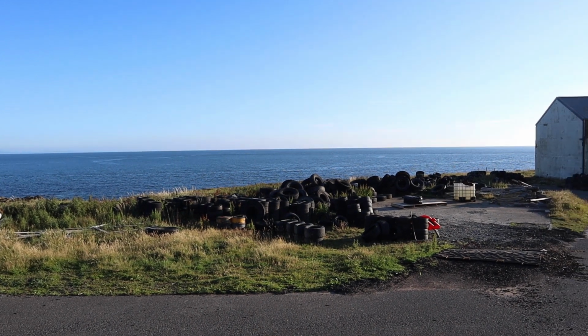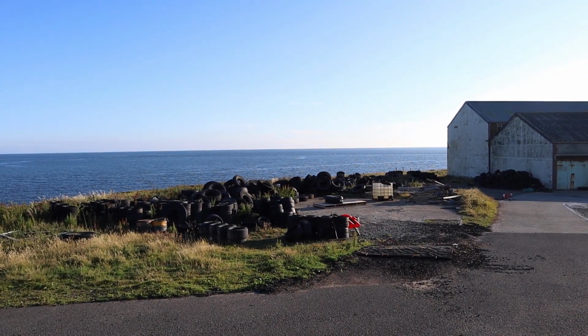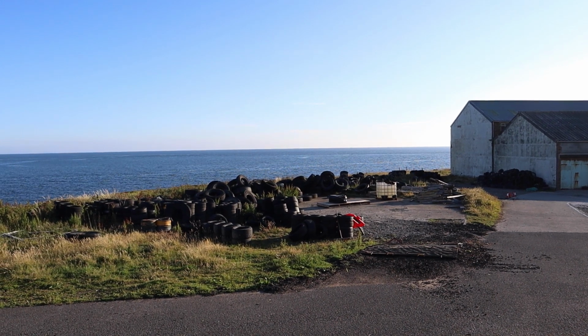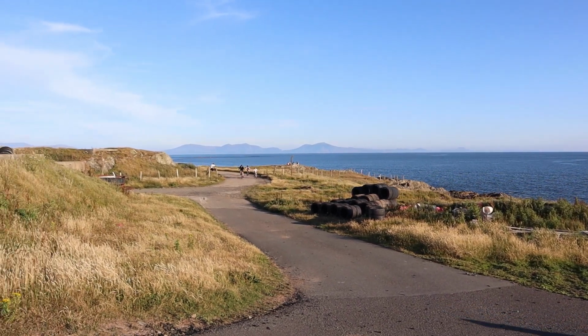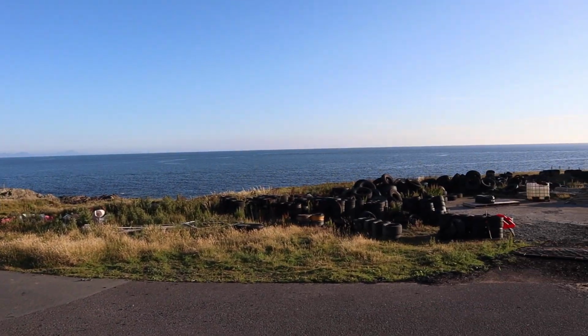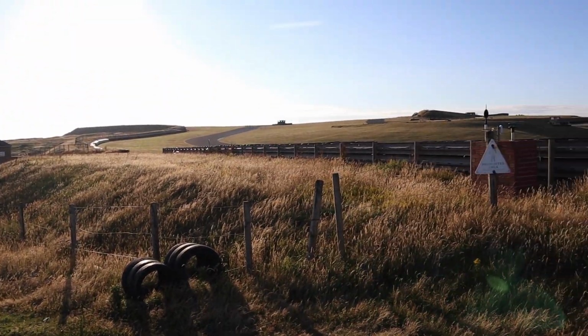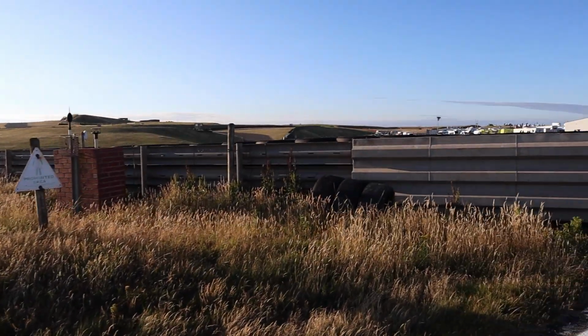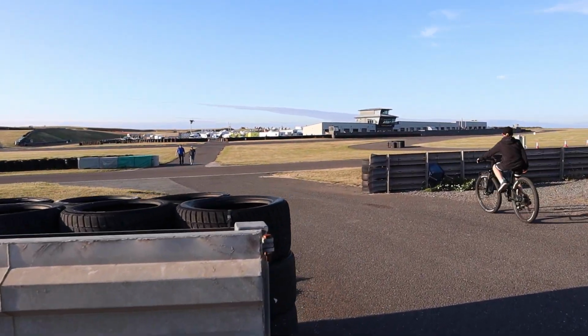I think that's the ocean between the Republic of Ireland, or Ireland, and us, if I'm not wrong. But it is absolutely stunning on a day like this. I mean, Anglesey, you can have a lot of rain here, a lot of rain, but when the weather is good, and you've seen a lot of rain from my previous Anglesey video when I never even went to the track. Anyways, yeah, here you go.